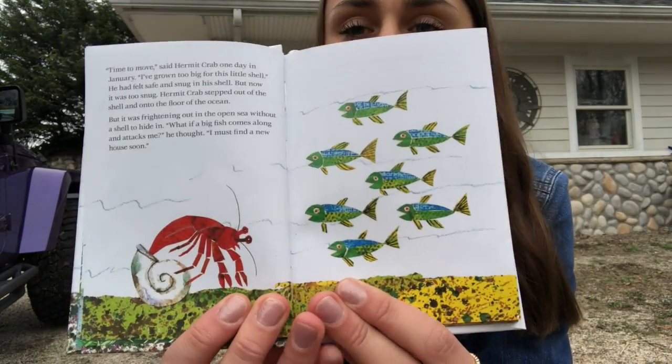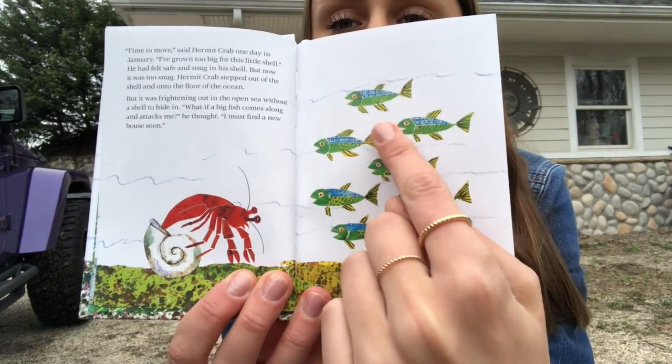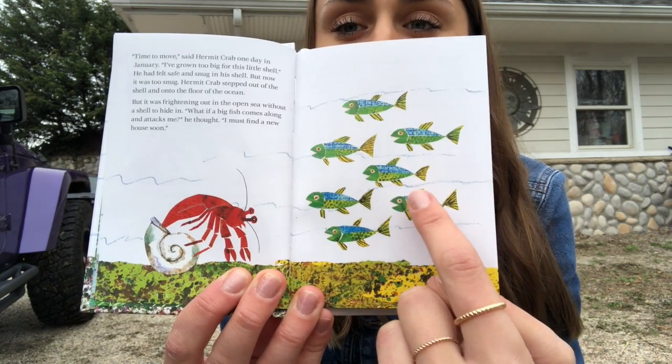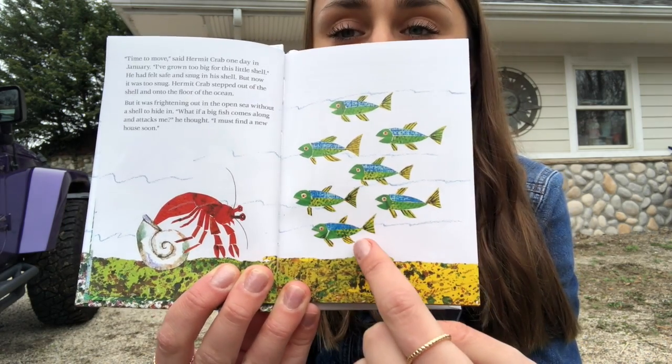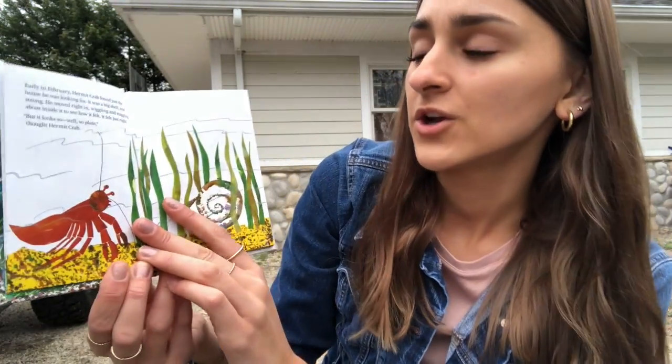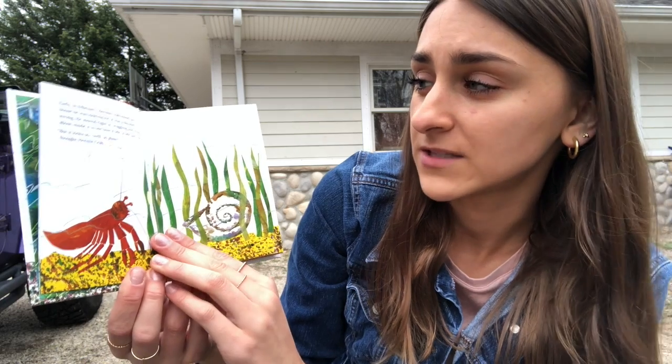Can you help me count the fish that he sees? 1, 2, 3, 4, 5, 6, 7. There are 7 fish.